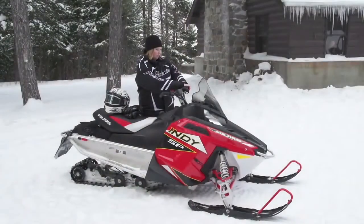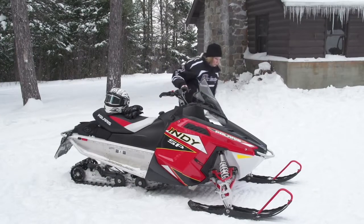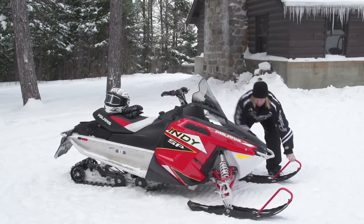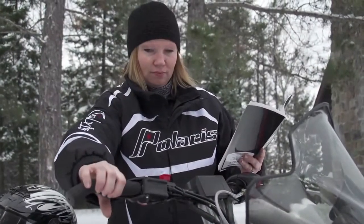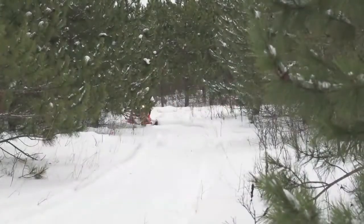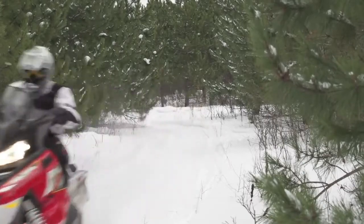Make sure your snowmobile is in excellent operating condition at all times. We strongly recommend that the operator check major and vital safety components before every ride. Refer to the owner's manual for a complete list of pre-ride inspection items. All Polaris snowmobiles are designed and tested to provide safe operation when used as directed.